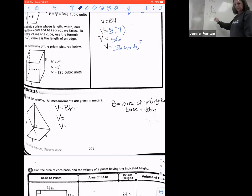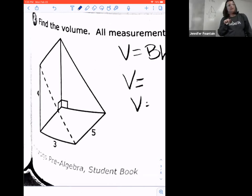Okay, so we've got 4, 3, 5. I can see better in the picture in the book that the base is going to be a rectangle. So to find the area of the rectangle, the first thing I've got to do is find B, my area equals little b times h. So that's my 3 times 5. Area equals 3 times 5, so that's going to be 15. Now I know that B is 15. So V equals 15 times H, which is 4.